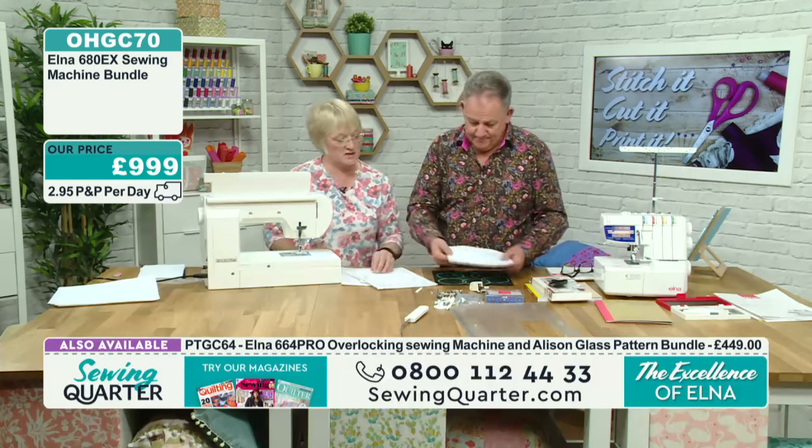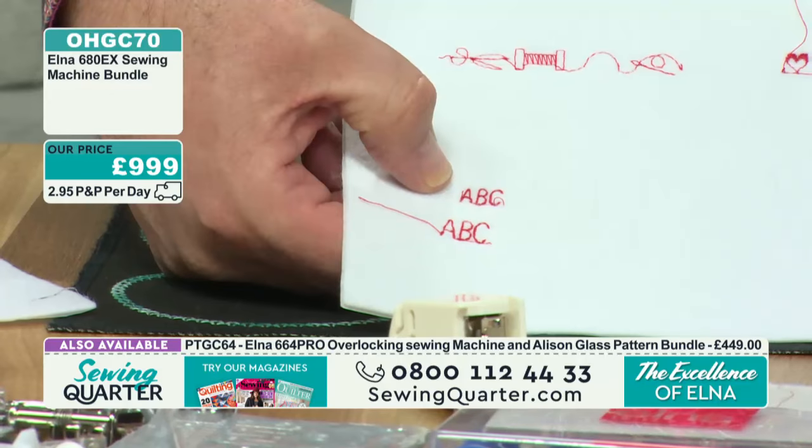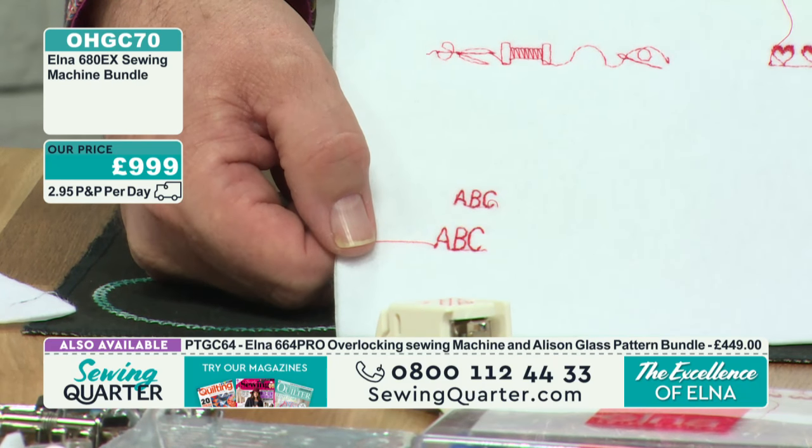That's the difference. It really is quite a large difference. So that's 7mm, and that's 9mm. You really wouldn't think so, because with 2mm you think, oh, it's not going to make much difference. But it does make a huge difference.